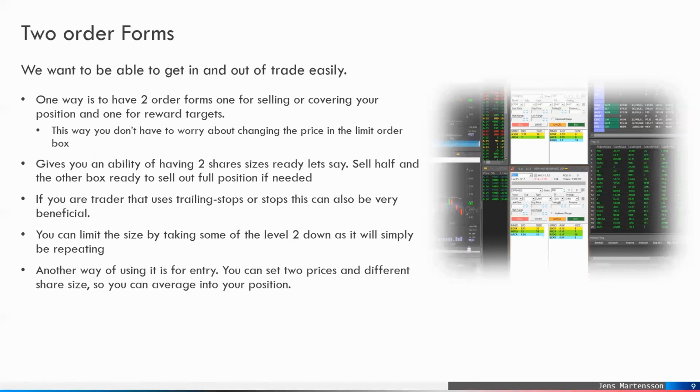And one of the keys of two order forms is that you can limit the size by taking some of the level two down, and it will simply be repeating. One of the key things is you could actually get this top window, take the bottom of it completely off to where it's to the buy. You'll get rid of the level two, but the box will be smaller so that you can fit it in your screen. It's very important to fit it in the screen. And if you have to take the level two off of the second order box, take it off. You can pay attention to it on one box, and it's going to be the same level two.